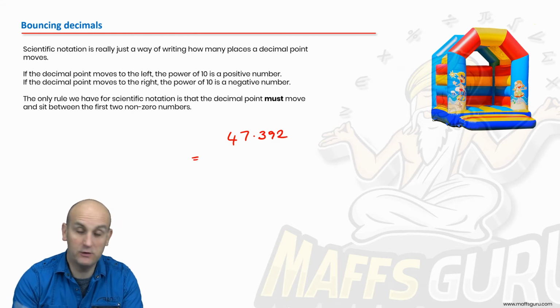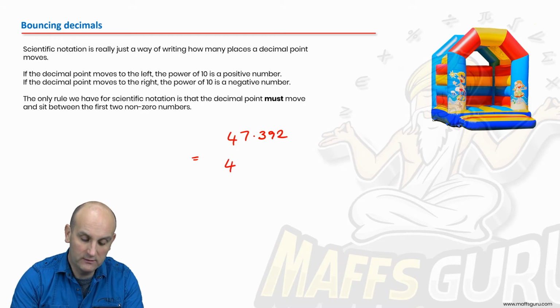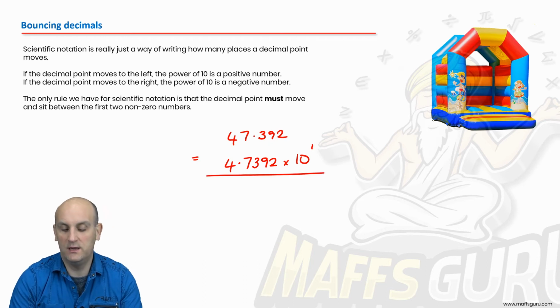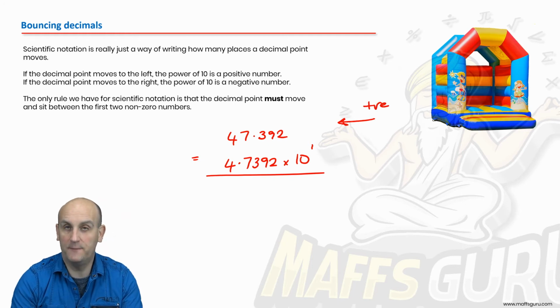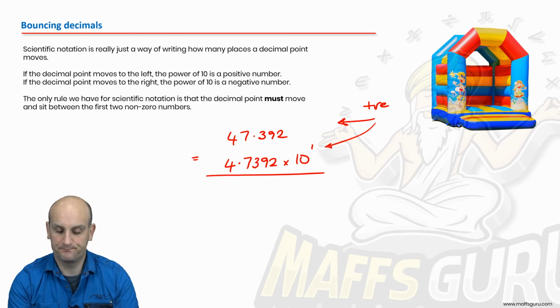So if I have the number 47.392, I can now go straight to scientific notation. I'm going to move the decimal point to between the first two non-zero numbers. How many places did I move it? I moved it just once, and there we go. Now, if the decimal point moves that way, we have a positive power, right? So you'll notice that this one here is +1.